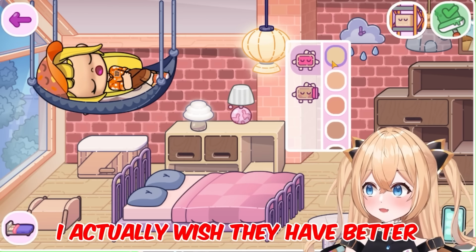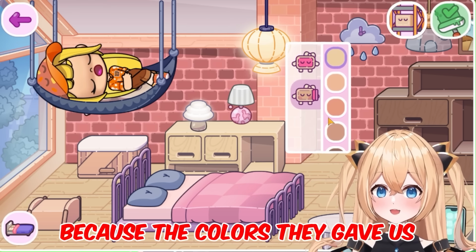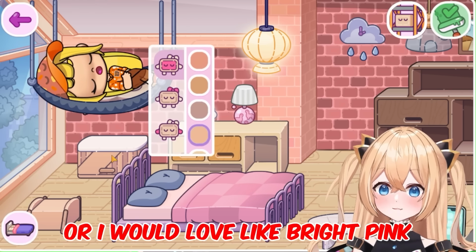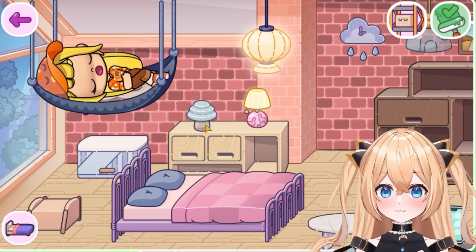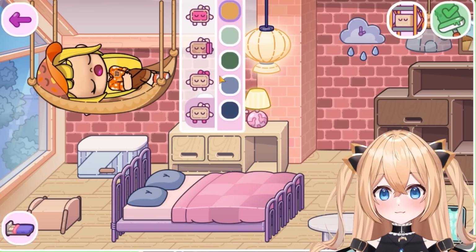Obviously, guys, I actually wish they had better colors like light pink, light blue. Because the colors they gave us are a little bit dull, don't you think? Or I would love bright pink, bright yellow. Right now, let's try to make the colors prettier and brighter. Even the hammock is not very pretty. If only they had bright, bright colors.